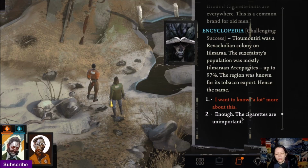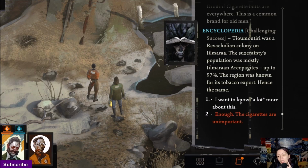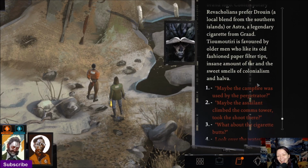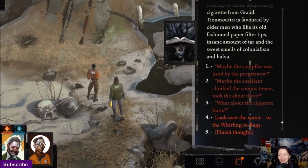Shush, phone. Do we think the cigarettes will be in... Okay. I want to know more. Oh, you do? Oh, the boy. The butts you saw had a silhouette of a boy wearing a coffee hat, a tobacco picker. This boy is the Tiomotiri brand logo. Contemporary Revacholians prefer Juan, a local blend from the southern islands, or Astra, a legendary cigarette from Grad. Tiomotiri is favored by older men who like its old-fashioned paper filter tips, insane amount of tar, and the sweet smells of colonialism and halva. The sweet smell of colonialism, my God.